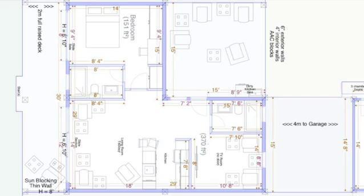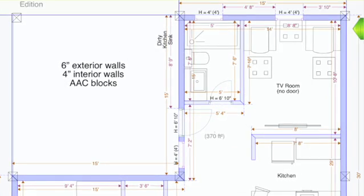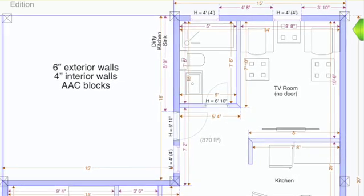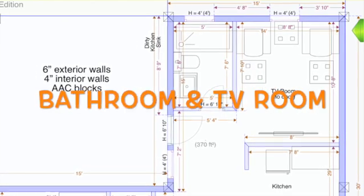So let's get into it. Okay, so the exterior walls are going to be 6-inch AAC blocks, and the interior is going to be 4-inch AAC blocks. That'll give us a little bit extra cooling in that house. So let's look at the bathroom and the TV room.